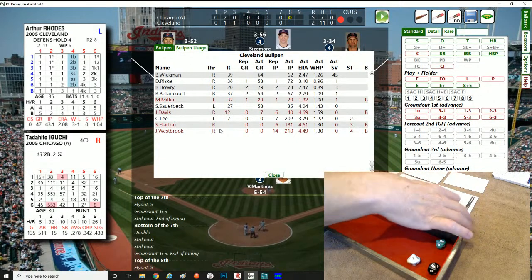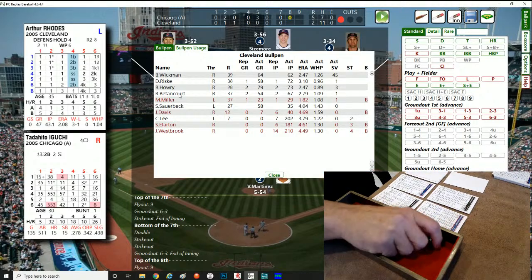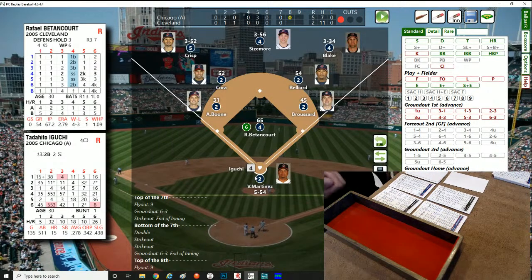So Iguchi's up against Rafael Betancourt. Rafael is 4-3 on the season with 1 save, 68 innings, giving up 57 hits, 5 home runs, 17 walks, and 73 strikeouts.